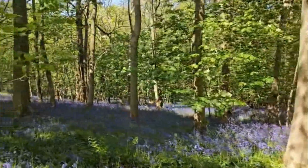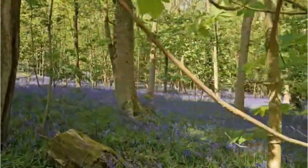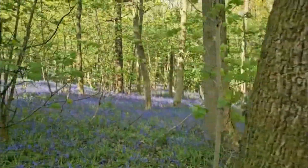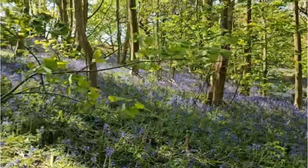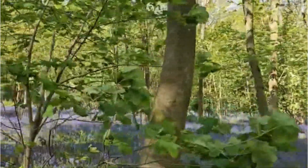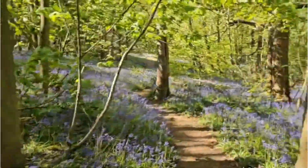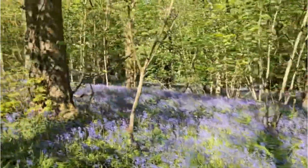Hello again. As I say, I've come right to the very edge of the wood to carry on my walk, and I've come to the completely opposite side. And this is what you find. A little bit more open, a little bit more light, and it's just wall to wall bluebells. Absolutely amazing.